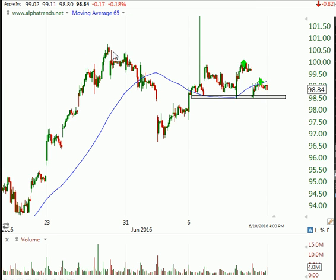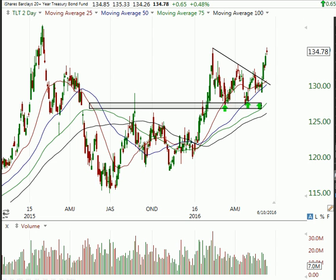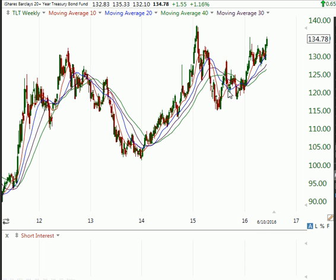Let's talk about the TLT, which is, of course, the bonds, and we spoke about these, that they were breaking that trend line. That trend line was broken last week, and here we see just great upside continuation in bonds as the bull market in bonds continues to show its hand.